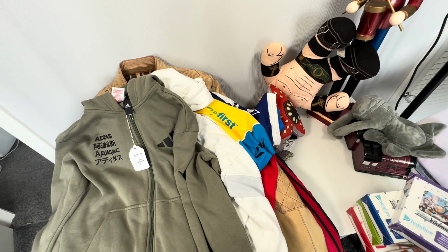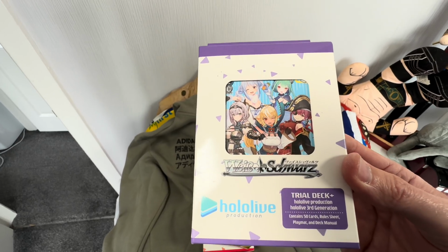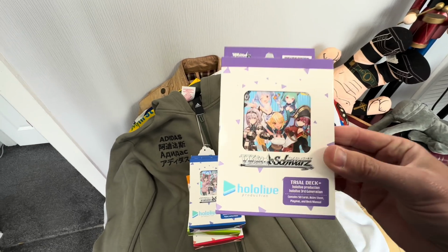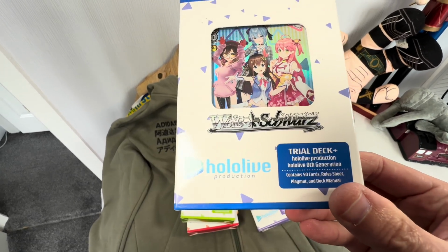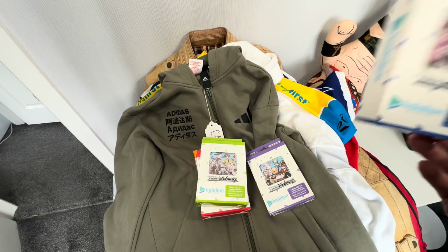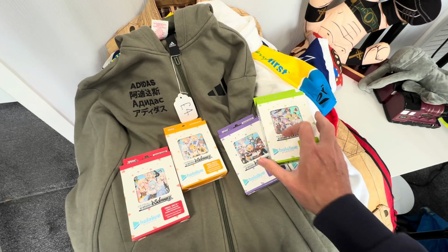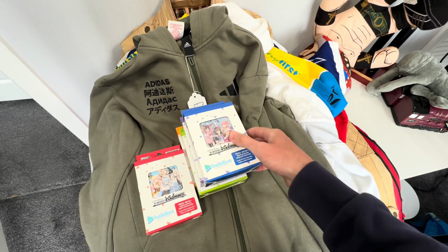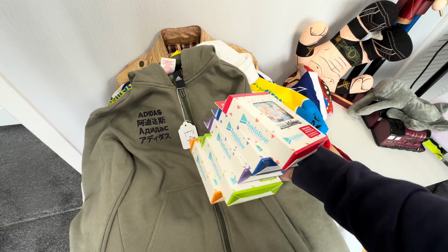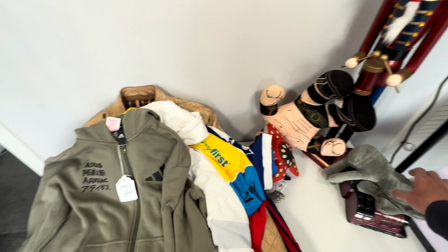Also from that stall, I bought these. Kind of anime cards. I've never heard of it before. Weiss Schwarz. I paid £3 for each of these packs. Trial decks, Hololive production. I'm gonna have to check these more, but I have had a brief look at prices, and minimum £10 each pack, providing they're all sealed up and everything's in there. Minimum £10 each pack. I paid £3, so £15 I paid for the 5. So I should be okay with those. It could even be a Whatnot thing. I might even bundle them all together in one go and shove them on eBay.